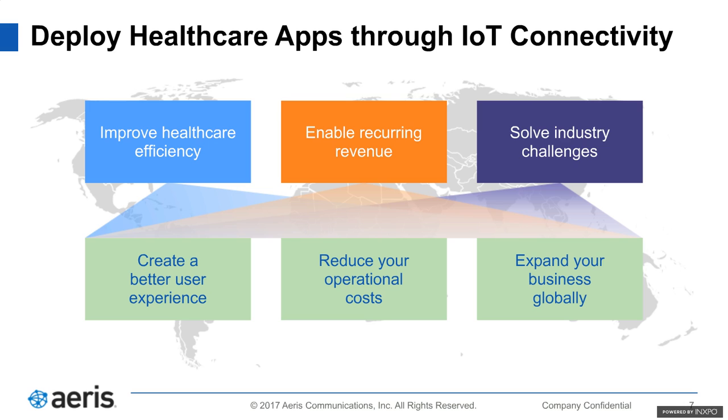And then third is global expansion. Certainly, there's plenty of opportunities here in the U.S., but also, as we're going to hear from Mevia in the second half, there's a lot of global possibilities in these healthcare solutions. They can be well received and very successful on a global scale, and how to achieve that global expansion is another challenge to really get the most out of your IoT solution. So these are the three topics that we'll be talking about as we go through the rest of the presentation.